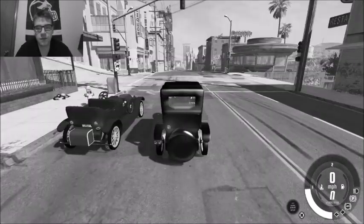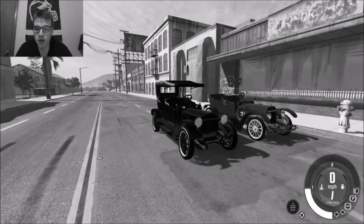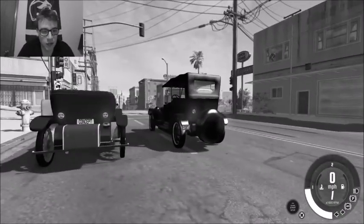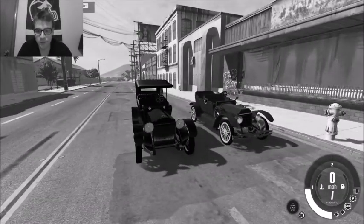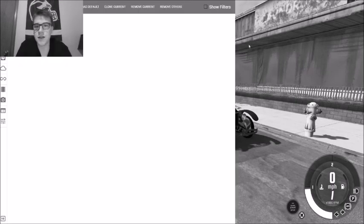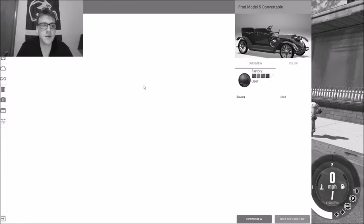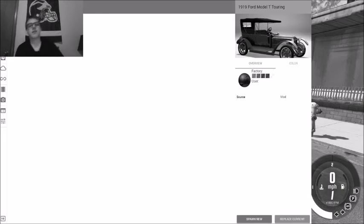Now, if you're wondering what these models are, and you probably haven't seen these before, on Beamng Drive, these were actually made on Automation, and you can tell by this one, too, because it says concept, which in theory, that car is actually not a concept car. Yes, guys, this car on the right is a Frod, which in theory is called Ford. The Ford Model S Convertible, and the other car is a 1919 Ford Model T Touring.